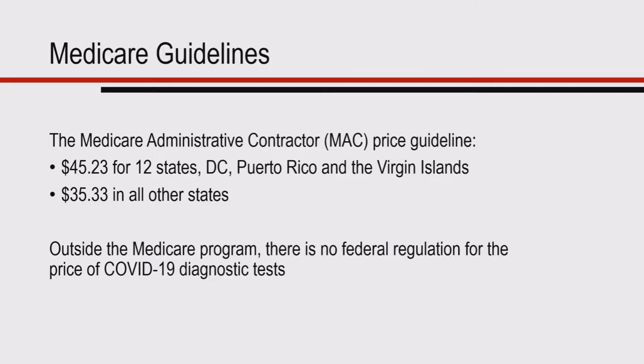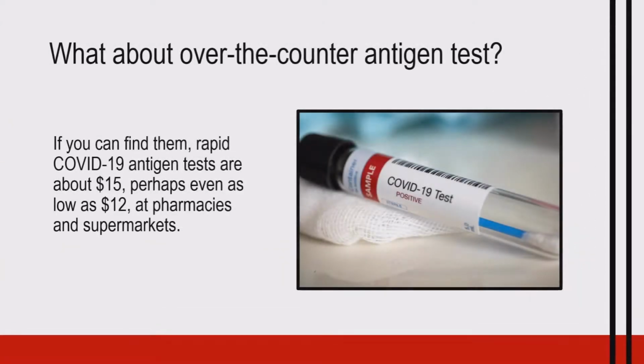Yet the Medicare Administrative Contractor Price Guidelines for this procedure is $45.23 for 12 states, DC, Puerto Rico, and the Virgin Islands. In all other states, it is only $35.33. And outside the Medicare program, there is no federal regulation for the price of COVID-19 diagnostic tests. If you can find them, rapid COVID-19 antigen tests are about $15, perhaps even as low as $12, at pharmacies and supermarkets.